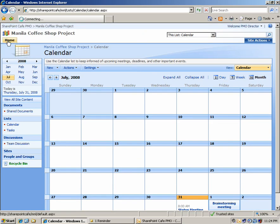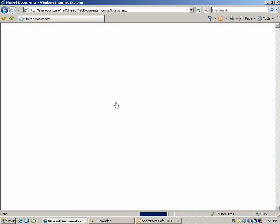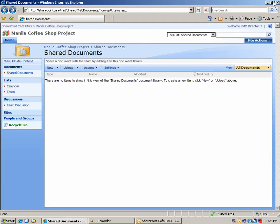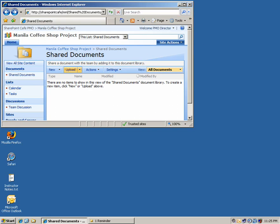Now, one more capability I would like to demonstrate is the ability to store project documents. Every SharePoint site, if you use the team site template, creates a shared documents document library. This is a repository for you to store project documents. So we should be familiar with how to upload files in a typical website. So that's your typical upload tool. However, in SharePoint, they have special capabilities where, let me move this around a bit.